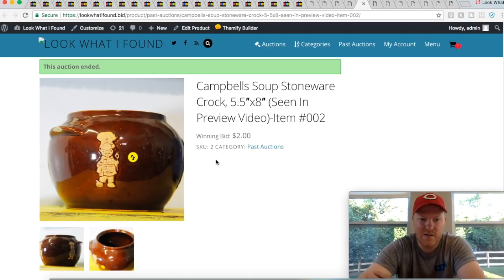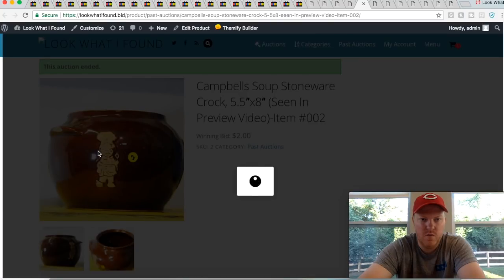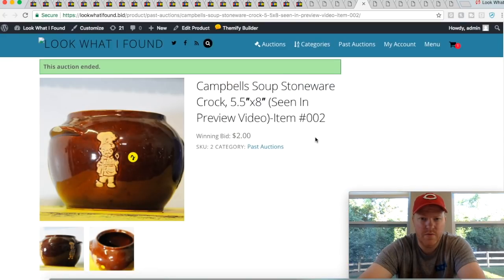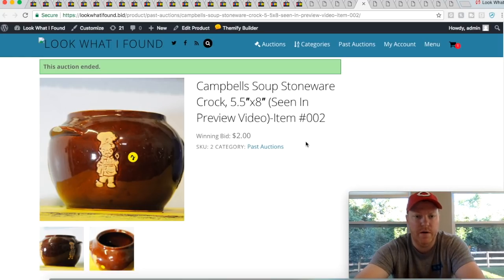This is actually fairly rare. You don't see very many of these. It came with a lid originally, and that might have hurt it that it didn't have the lid. But just a really cool piece. It's got the Campbell Soup kid right there on the side. And stoneware crocks usually bring pretty good money, so I was shocked that this sold for so low. But I'm showing this to you guys because if you find them out there, they do bring pretty good money. So keep an eye out.